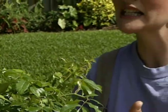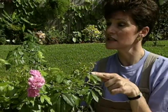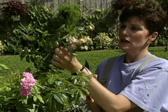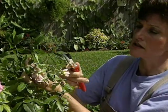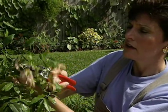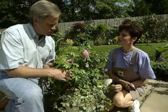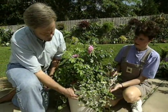The shrub rose is excellent because it's disease-resistant, relatively insect-resistant, and the only maintenance that you have to do is to prune off the dead flowers. It's called deadheading. And you just cut this off like this and remove this, and that keeps them in flower all season. Okay, now I see this particular shrub rose is in a container. Is that a good way to have them?